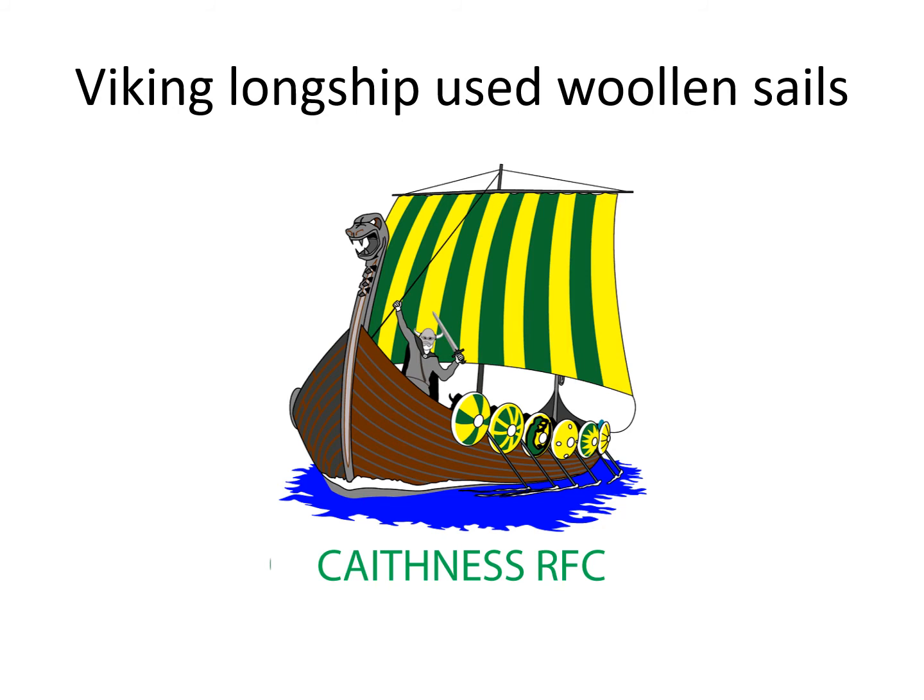This is the logo of our local rugby club, and they have chosen a Viking warship or longship. It reminds us of the mighty sails which powered the Viking ships. It's estimated that the fleeces of 1,000 sheep were needed to make one of these mighty sails. Fragments of Viking sails were discovered in a Norwegian church steeple.